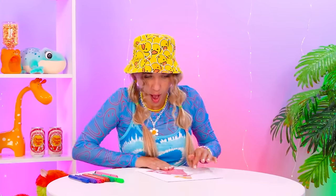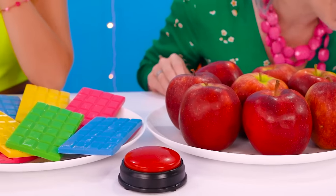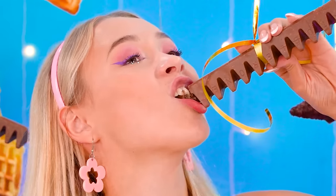Yay! We both win! What do we have here but Sleeping Beauty? Yay! I got this in the bag! I love to sleep, too! These cakes are so pretty! Looks like Jessie found the special button. It brings such awesome sweets and goodies! Mmm, and they're tasty, too!